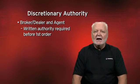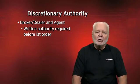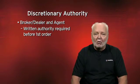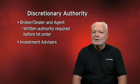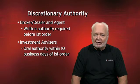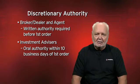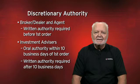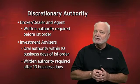In order for a broker-dealer and agent to exercise discretionary authority, they must first receive written discretionary authority signed by the client, and this must be received before the first discretionary order. What about an investment advisor? That's different. With an investment advisor, the client can give oral discretionary authority. They must follow that oral discretionary authority up with written discretionary authority within 10 business days of the first order. Now that's different. Be careful. That'll get you tripped up.